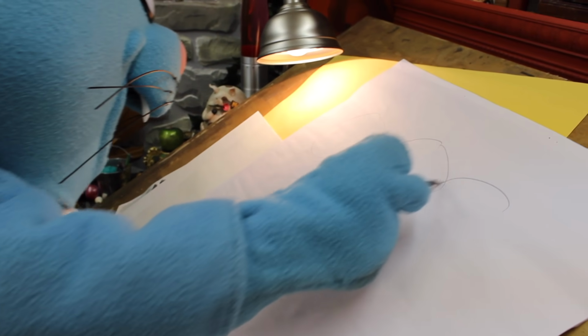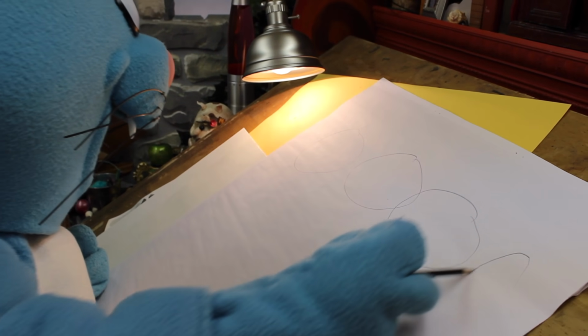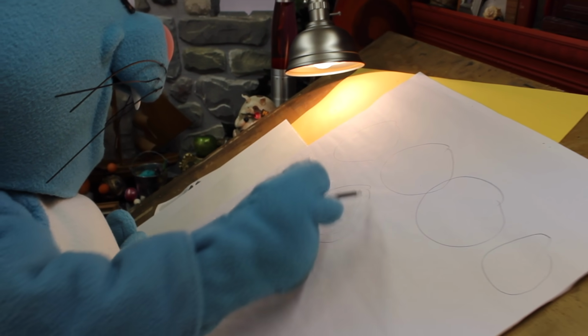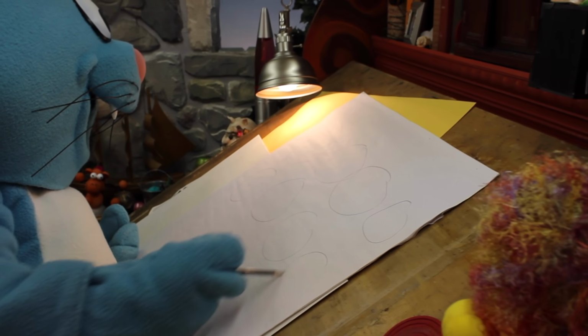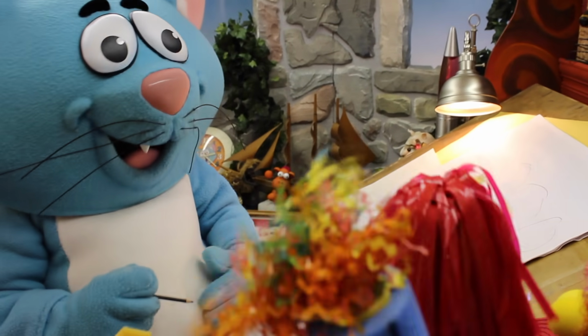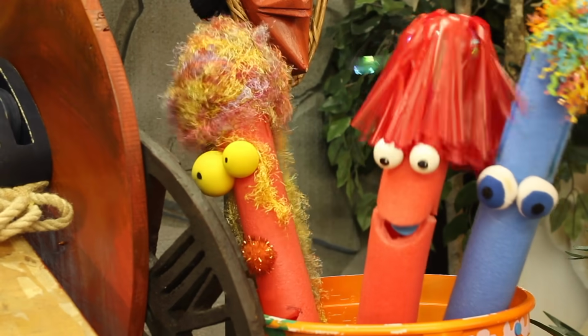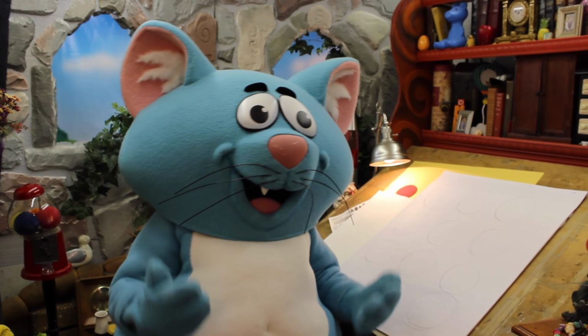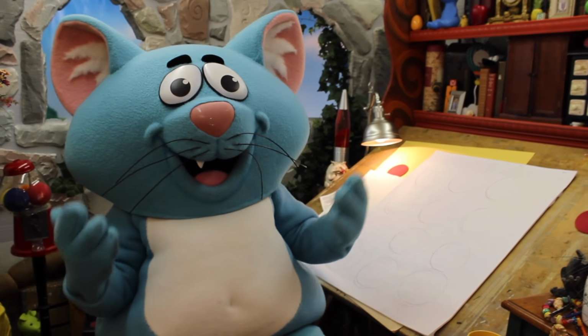Now we will go on to our final warm-up page of circles. Remember to switch hands. By practicing your circles, you will become a better drawer. Those aren't too bad of circles. Way to go, Sauerpuss! Yay! Now that we're all warmed up, let's get on to our first circle exercise.